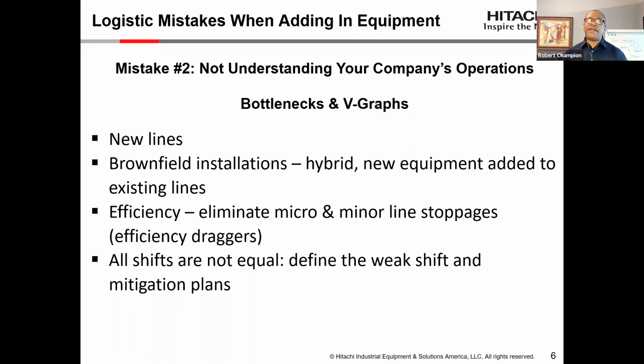So we need to eliminate the micro and minor stoppages. When I talked earlier about the 5 areas, those 5 building block enablers, micro stops are going to be a byproduct of those 5 areas. You will see hiccups, data showing micro stop issues, because of inefficient things happening in those 5 core areas.